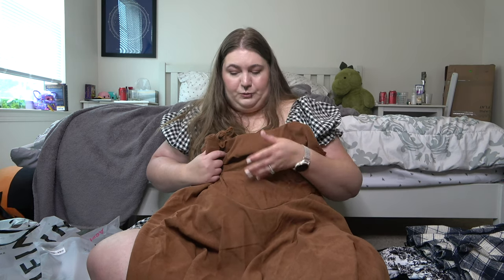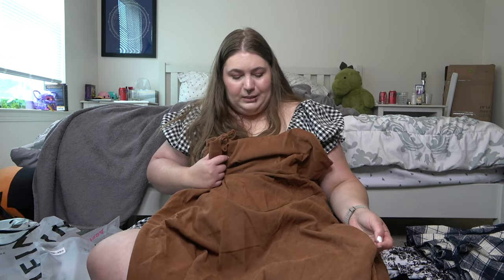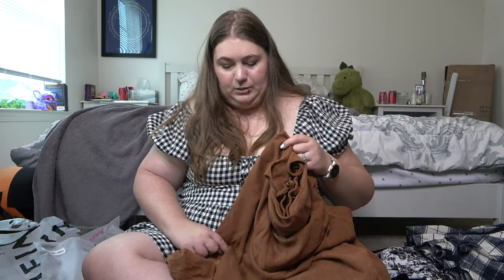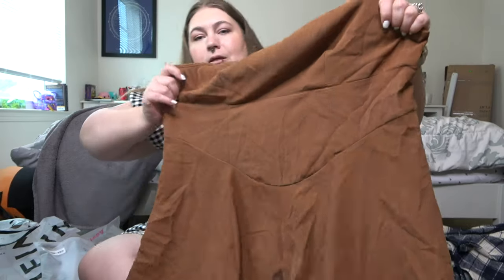This is really cute. It's just brown and it's not a faux leather, but it almost looks like it's trying to mimic leather a little bit. I don't know, it's definitely a fabric, but it's a thicker, kind of coarser fabric. I don't know how to describe it, really. But there is that. Pull some of these forward a bit.